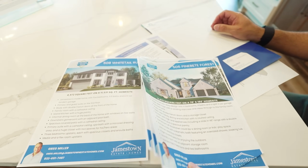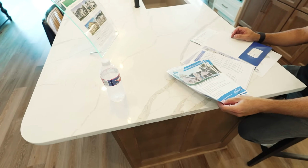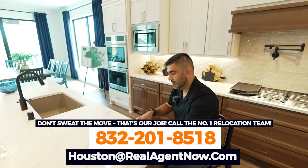feet. Yeah, that one's awesome too with the garage here. Yes, I love the peaks. Yeah, it's got that double split garage. And again, you guys can contact Joe, the team, and we can get with this builder too.